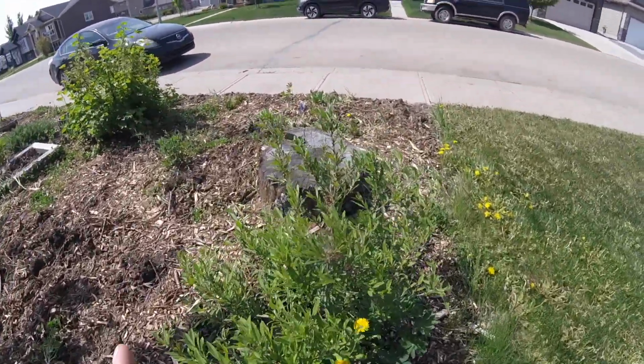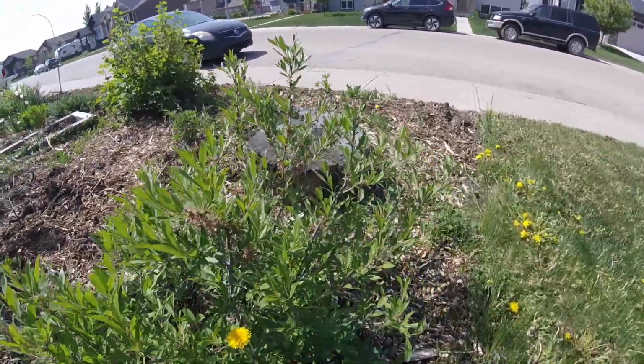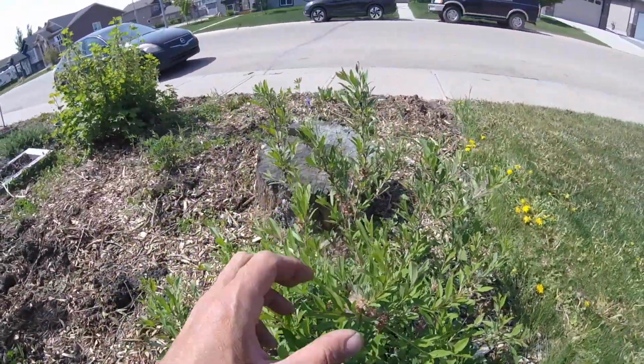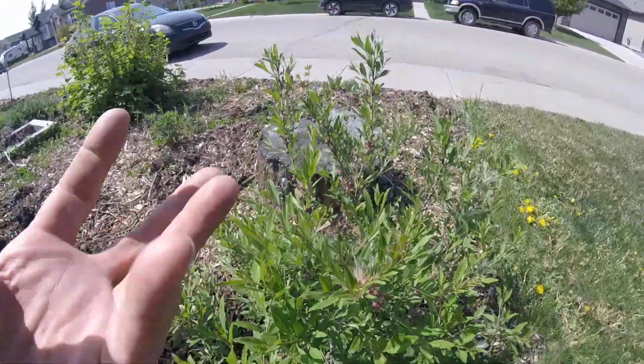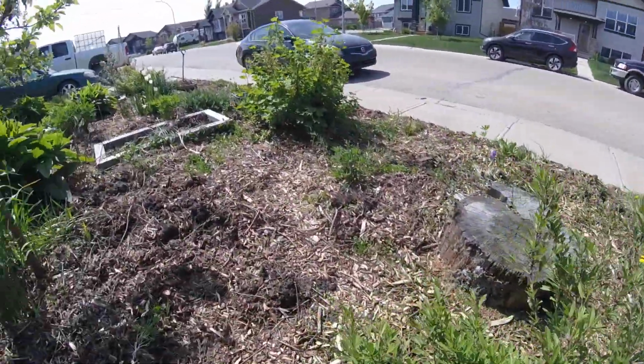This is a Russian olive. No, it isn't. Yes, it is. Russian olive. I'll throw in some pictures. The flowers have just died back. It puts on a really nice, like, pink type of display.